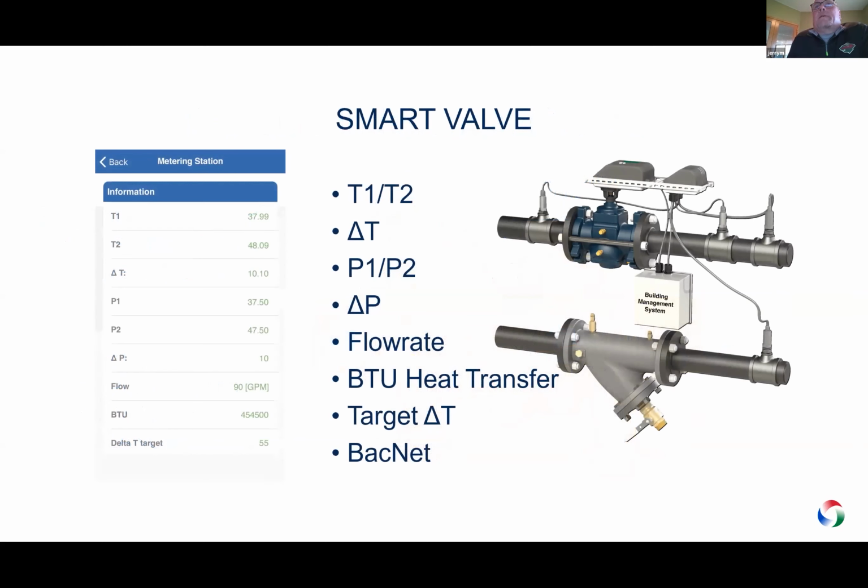Smart valve. Okay. We talked about this, and you guys may be hearing about this from different manufacturers. A smart valve is basically a BTU meter with a control aspect. We're going to be able to pick up data, delta T, delta P. I know delta P. I can convert that to GPM. Boy, I know that. What can I do? I can solve for BTU per hour.